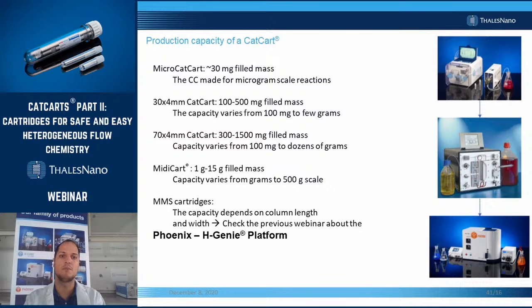The micro CatCarts can be loaded with around 30 mg catalyst. These CatCarts are basically made for microgram scale reactions. 30 mm long CatCarts can be loaded with between 100 to 500 mg catalyst, which highly depends on the type of loading. The capacity is circa 100 mg to a few grams. 70 mm long CatCarts can be loaded with between 300 to 1500 mg catalyst, also depending on the type of the loading. The capacity can reach a few dozen grams of product.